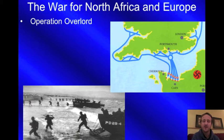And the whole goal here is to open up a second front. Stalin and the Soviet Union wanted this right away as soon as the United States joined in the fighting. They both decided to wait, attack North Africa first, but now led once again by Dwight D. Eisenhower, Operation Overlord is trying to do just that. It's trying to get back into Western Europe, open up a second front, and of course, this is exactly what Hitler did not want when he began his takeover of Europe.